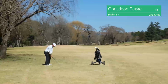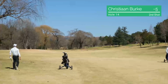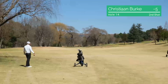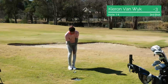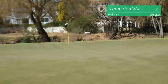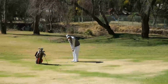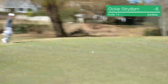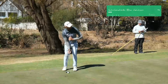Christian's second shot on the par 5 14th. Doesn't look too happy with it. Really not a bad shot at all. Just short of the green on the right. This is Kieran van Wyk's third shot on the par 5 14th. Very good chip. Very talented youngster this. Okay, Stray Arms' third on the par 5 14th. Oh, nearly makes a chip in there.